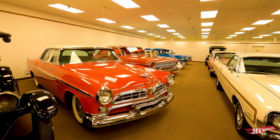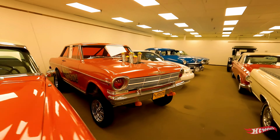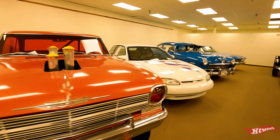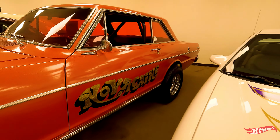So there's a Gasser Nova, and we all know what everybody names their Gasser Novas. I haven't even looked at it yet, but I guarantee its name is Novocaine. Of course. It's always Novocaine.